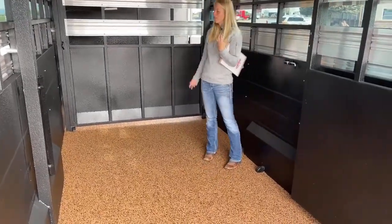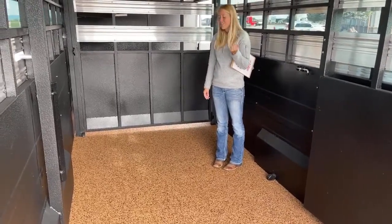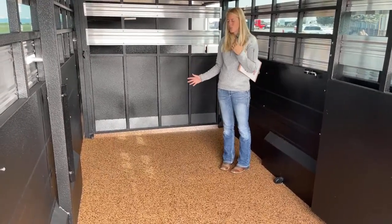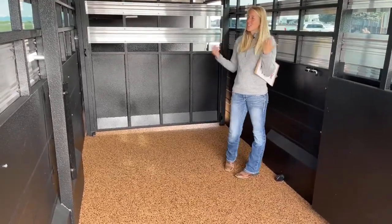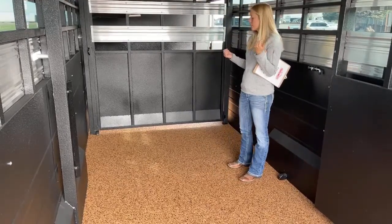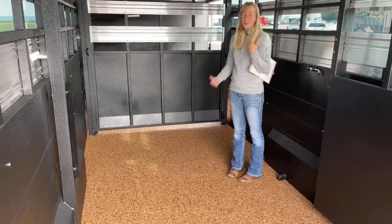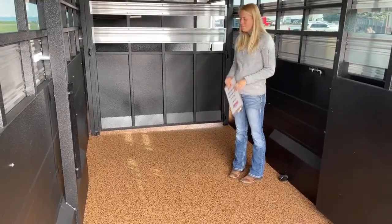One of the huge benefits of this Sure Grip whiz-proof flooring is that you don't have to use a lot of shavings or any shavings at all if you don't want. So your horses that have respiratory issues are not going to be breathing in that shaving dust. Especially on these stock combos, we can get a lot of airflow going through these trailers. So we want to make sure that we're not kicking up a lot of dust for those animals. They're going to be a lot healthier when they get to their destination. It's going to be a lot more comfortable for them.